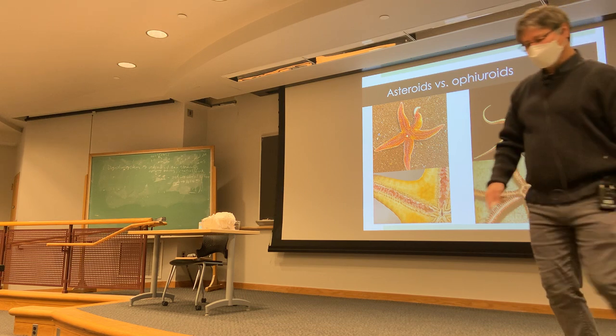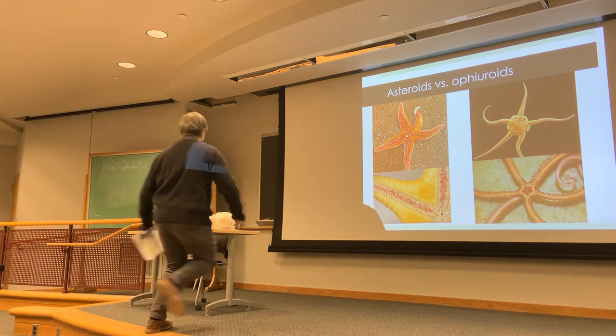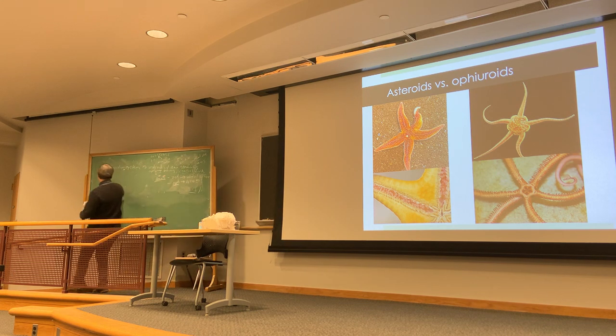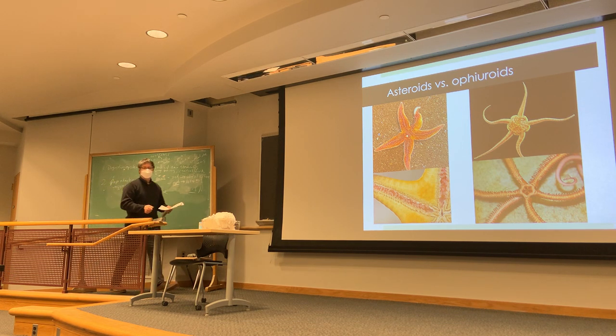Notice anything morphologically? I think the ophiuroids have distinct arms, and the asteroids don't have a central disc. They're doing asteroids. Oh, okay, so reproduction, another major function of organisms. Gonads: asteroids, recurring arms; ophiuroids, central disc.